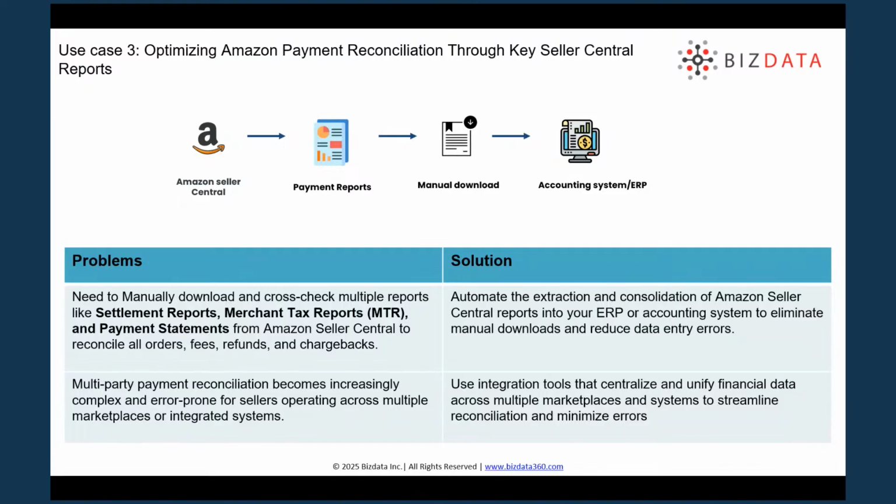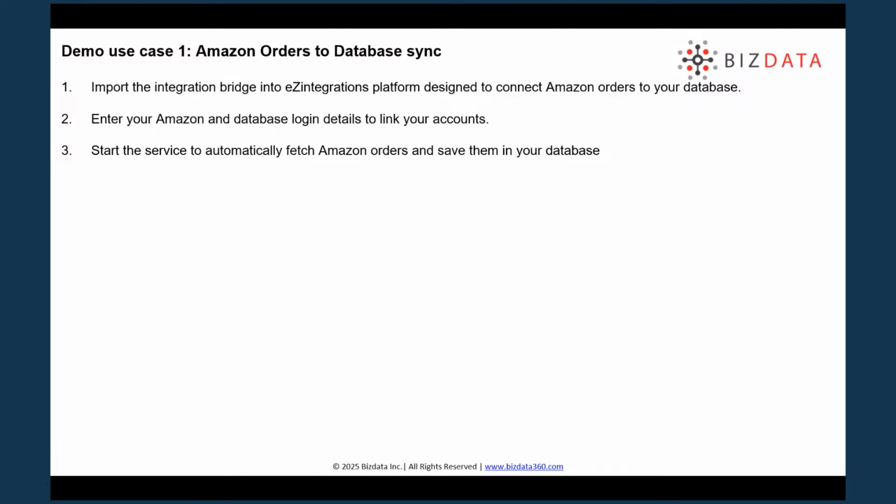Right now we can quickly jump to the demo use case. This will be interesting: Amazon orders to database sync. For this technical demo, I have taken Amazon orders to database, just to give an overview of how easily you can download the integration bridge, put in your credentials and your target credentials, and automate this particular workflow.